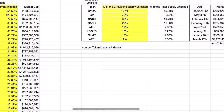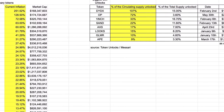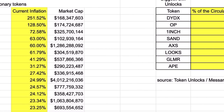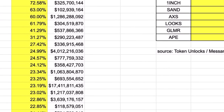These are some token unlocks. MCRT token unlocks are almost finished. There's 2 months or 3 months left. But you can see here that the current inflation on some of the tokens is massive. Look at these inflationary tokens. DYDX 250% per year. Ape is 60%. 1inch 61%. Cake 41%. CRV 27%.